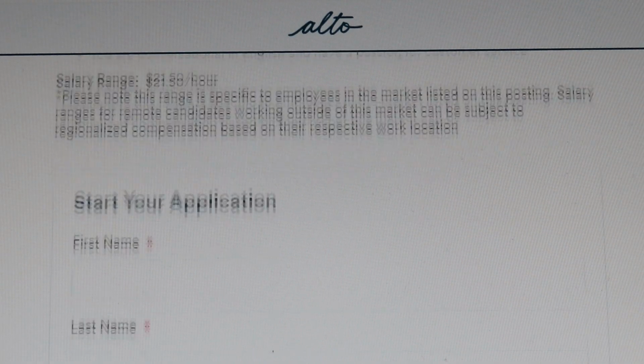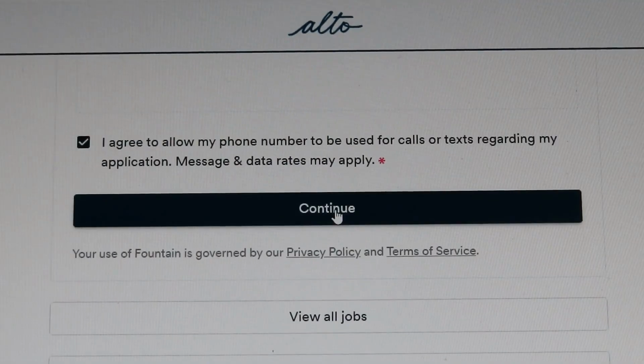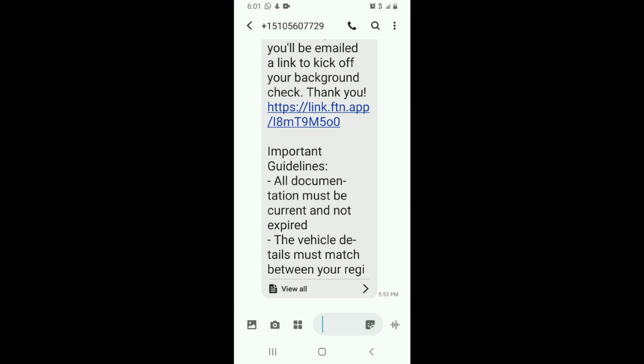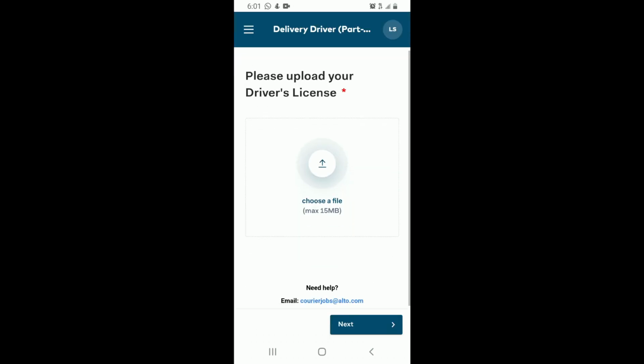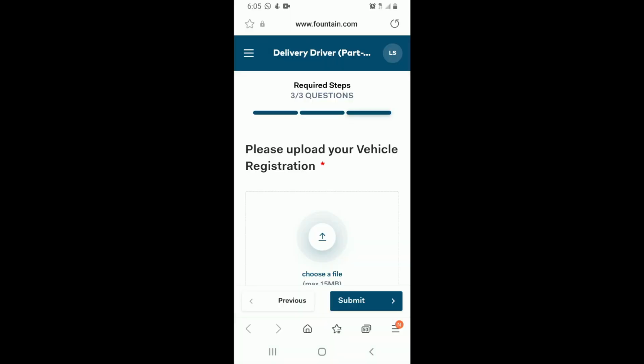After you finish putting in all your information, you're gonna click continue, and afterward they're gonna send a message to your cell phone. So you're gonna go ahead, open it, and click on the link, and that's where you're gonna need to put your driver's license, your insurance, and the vehicle registration. We're gonna go ahead and do that right now. After you upload all your documents, it's gonna say upload complete.